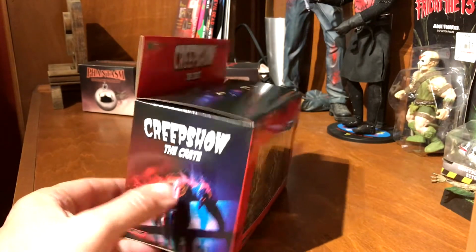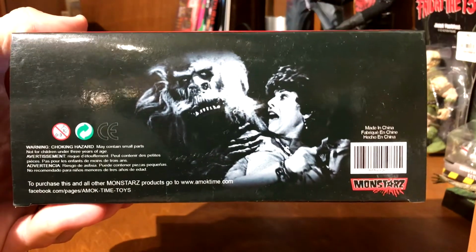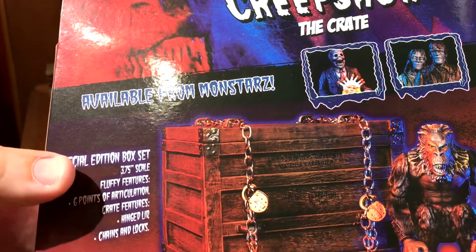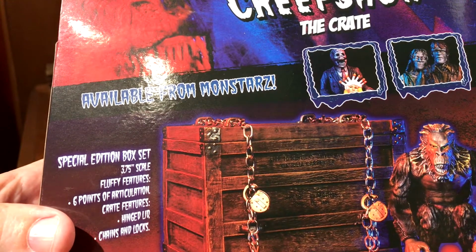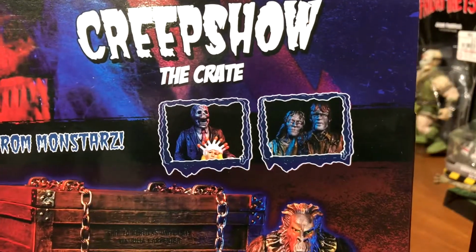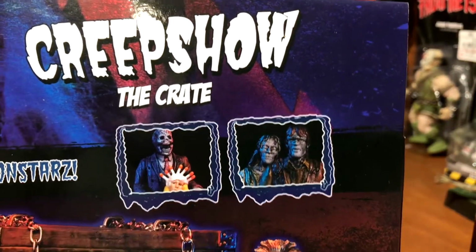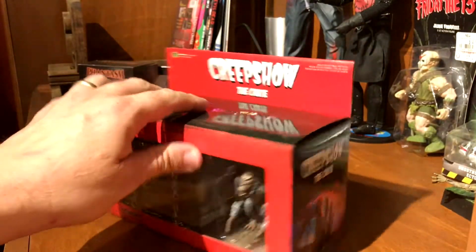So on each end you get Fluffy's hand sticking out. On the bottom there she is grabbing Adrienne Barbeau. Of course the logo across the top, and then on the back just a little description of what you got. 3 3/4 scale. Fluffy has 6 points of articulation, and the crate has a hinged lid and chains and locks. And then they got pictures of Grantham's corpse and I guess Harry and Becky from Something to Tide You Over. So I'll get him open and we'll take another look at him here.